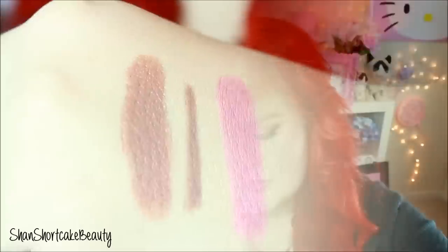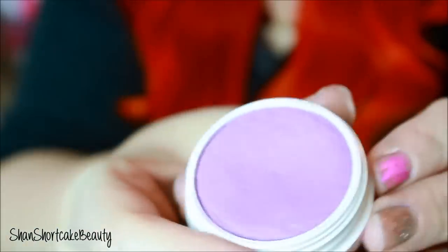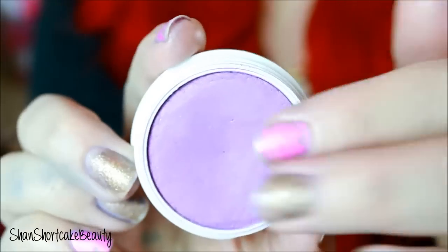I'm going to go ahead and zoom in so you can see this up close, and then also get into the swatches of the eyeshadows. So these are the lip colors, by the way. There's Tootsi and Westie. And then back into this. This is Rain.